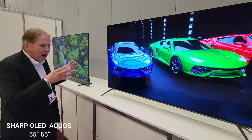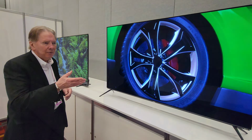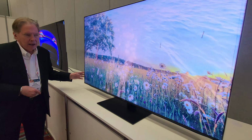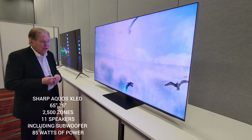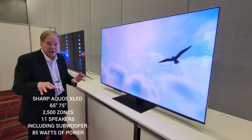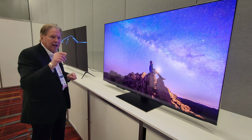Definitely did not want to bother him. But typically at CES, you'll get very little information. You'll get no prices whatsoever. Here's the XLED: 11 speakers, 2,500 zones, subwoofer, 85 watts of power.